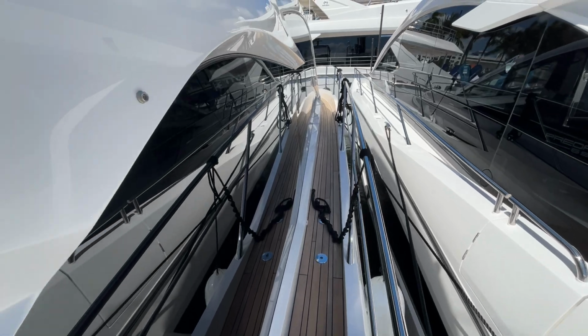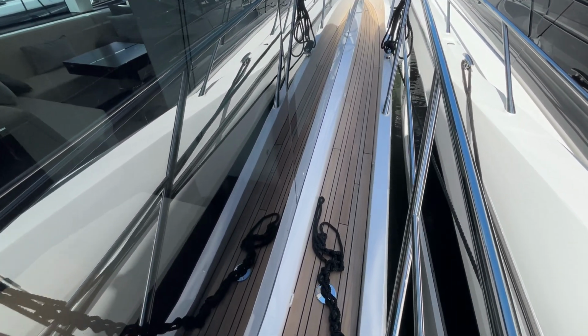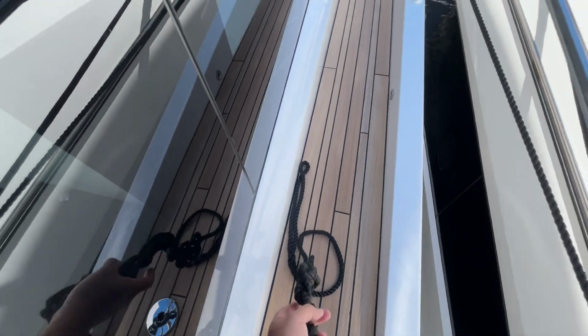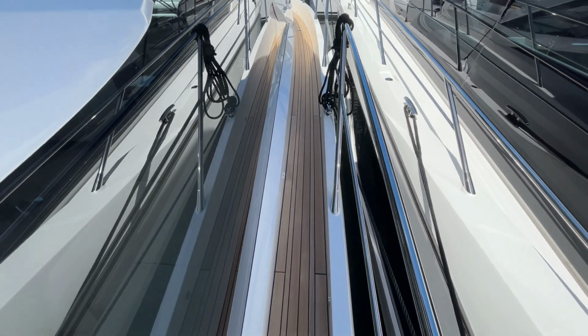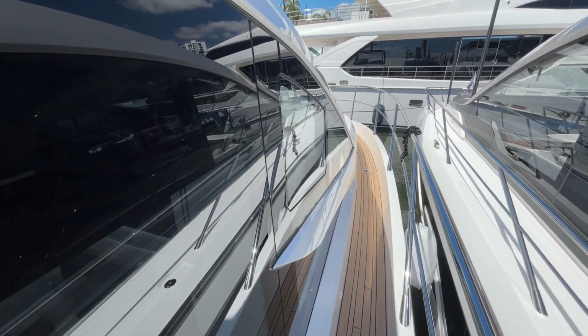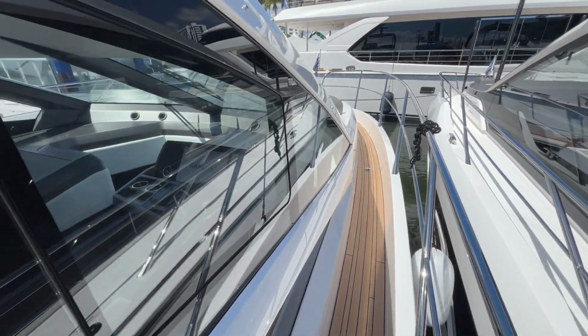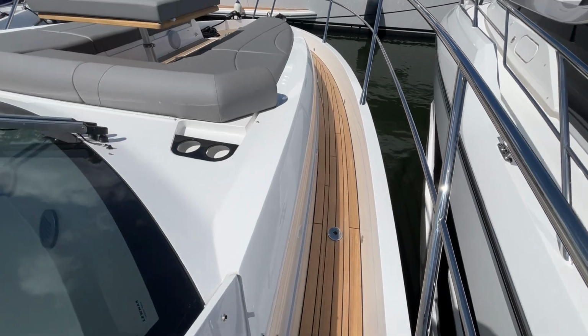Decent sized walkways all the way up. You'll have your fuel fill there and your water fill just in front of it. Go ahead and move this line out of the way so no one trips. There's where that window kind of drops down. That's the exterior side of it. This is going to be your waste pump out.